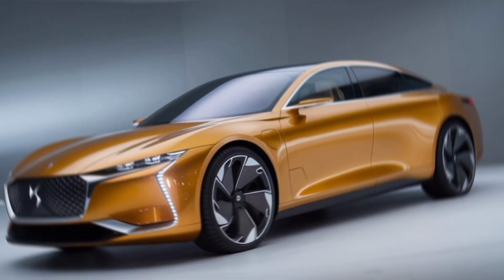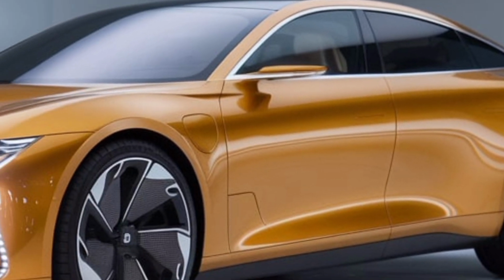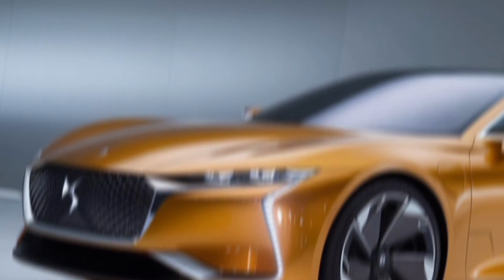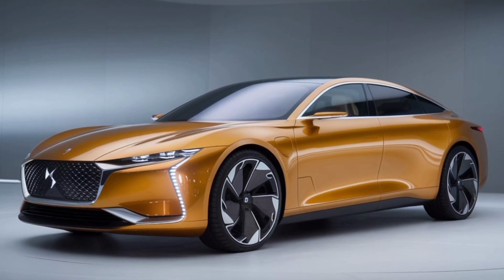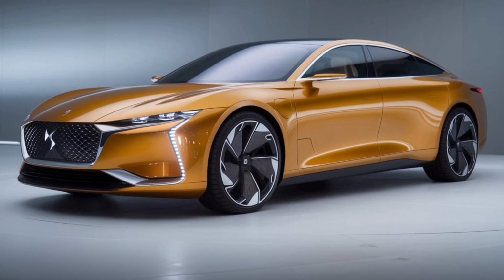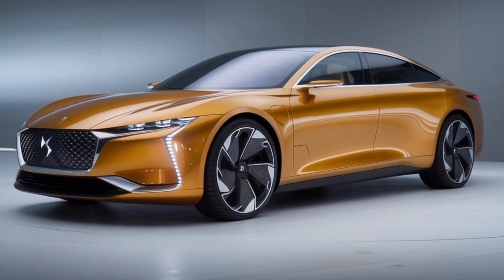Today, we're diving into the 2025 DS 9010, a luxury plug-in hybrid that blends French sophistication with cutting-edge technology. This model is designed to appeal to those who want elegance, comfort, and sustainability all in one package. The 2025 DS 9010 offers an impressive combination of features that make it stand out in the premium sedan market.